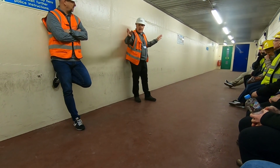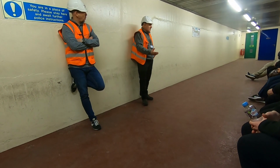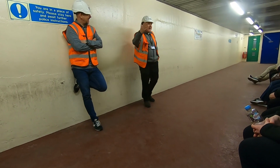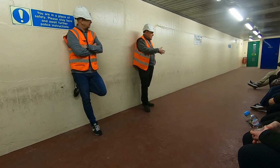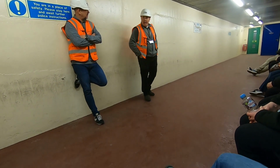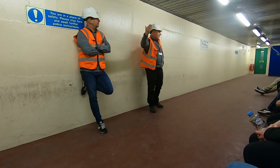As soon as these doors are activated, Tunnels Police will come on the screen, come and talk to you, tell you what's happening, how long you're likely to be down here. If anyone's injured in any way, obviously first aid will be brought down to assist. There are a number of ways in which we delay you on the road deck to get out of your vehicle and make your way down here.